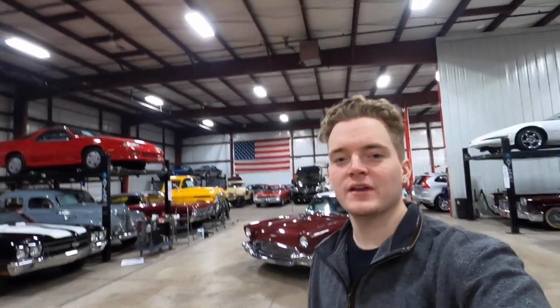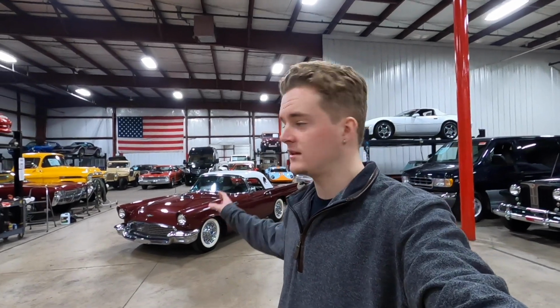How's it going, everyone? Steve here with the GR Auto Gallery, and today I have the pleasure of showing you around this 1957 Ford Thunderbird. First off, we're going to give you guys a nice walk around video so you get a good idea of what the T-Bird looks like.